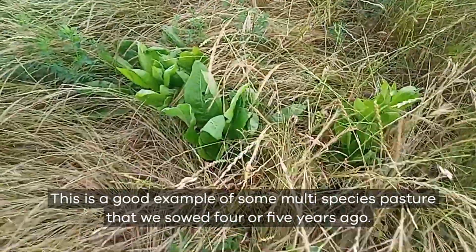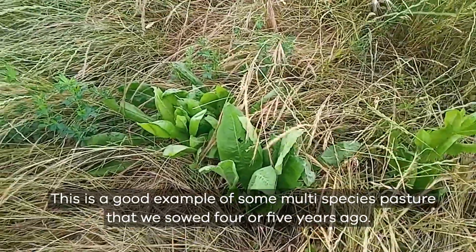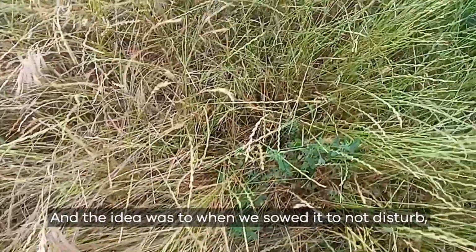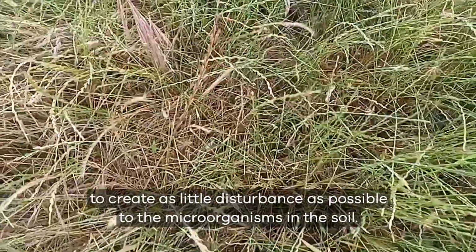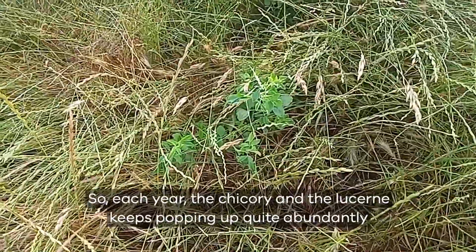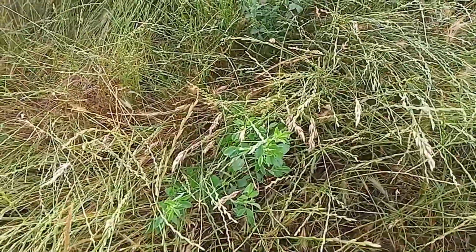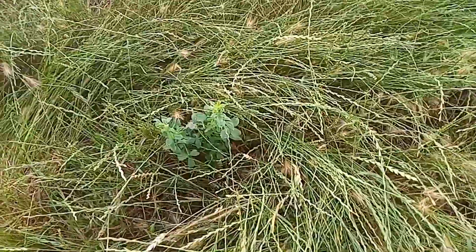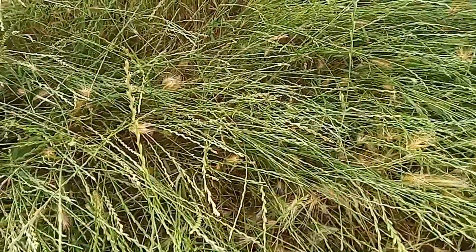This is a good example of some multi-species pasture that we sowed 4 or 5 years ago, and the idea, when we sowed it, was to create as little disturbance as possible to the microorganisms in the soil. So each year the chicory and the lucerne keeps popping up quite abundantly, and along with all the other native species and grasses, it's just really increasing the biodiversity of this paddock. We're very happy with it.